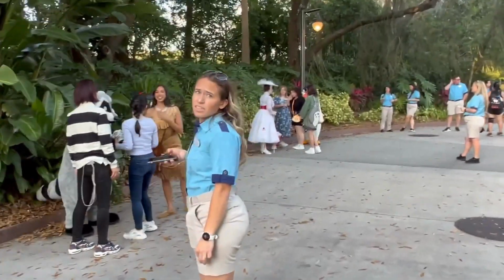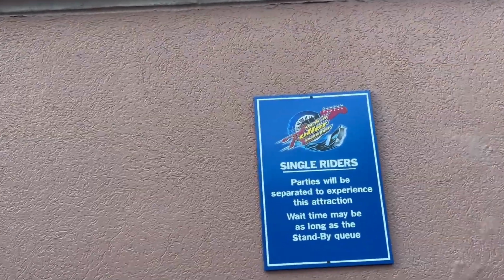What is going on? Let's fat test Rock 'n' Roller Coaster. So they're trying out a new queue line where a short little section of it can actually just be skipped and you do this. So we just came in this way. That's very interesting. Here are the seats. You should be able to fit in this just fine.